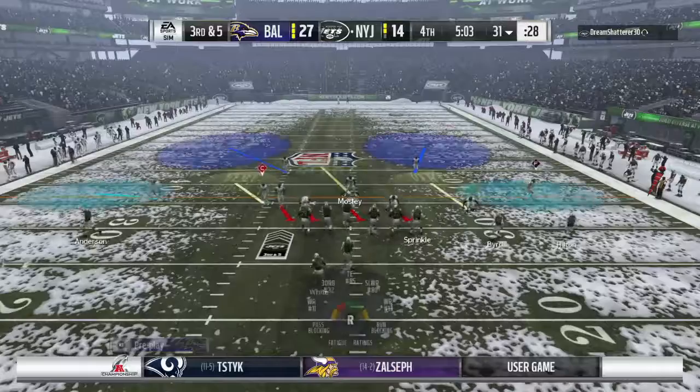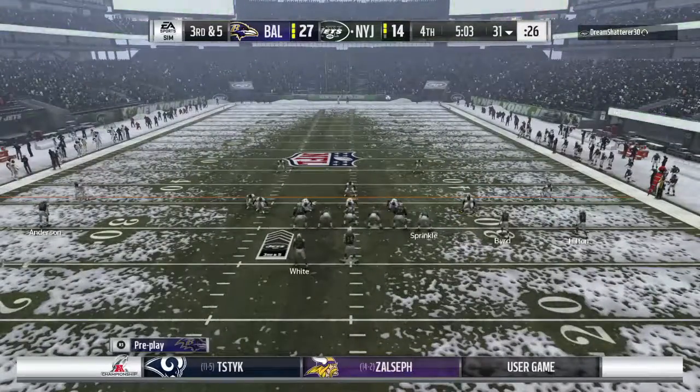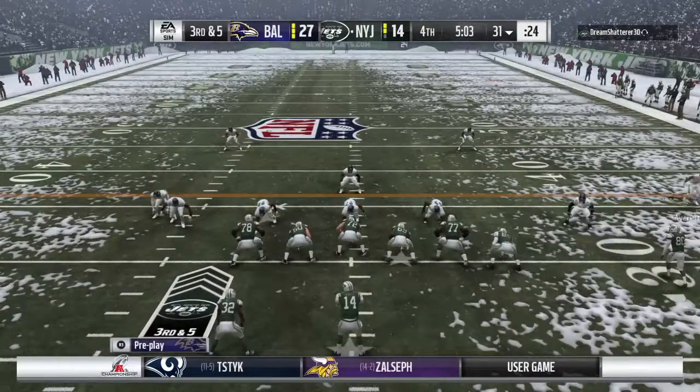The Jets on 3rd down. 3 for 7 so far in this game. This will be 3rd and 5.